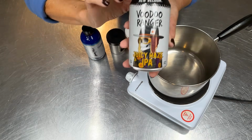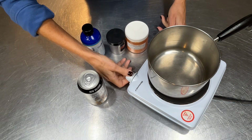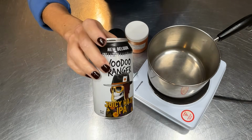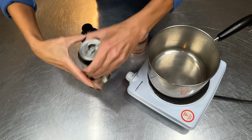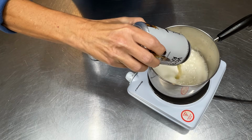That's the beer we're going to use today. Let me go ahead and pour it in my saucepan here. What I like to do for my beer prep is get it up to a nice simmer and just let it steam off all the alcohol and carbonation. So I'm just going to pour it aggressively in here. I want all those bubbles to work out. It's pretty bubbly. This is a hazy, juicy haze IPA.